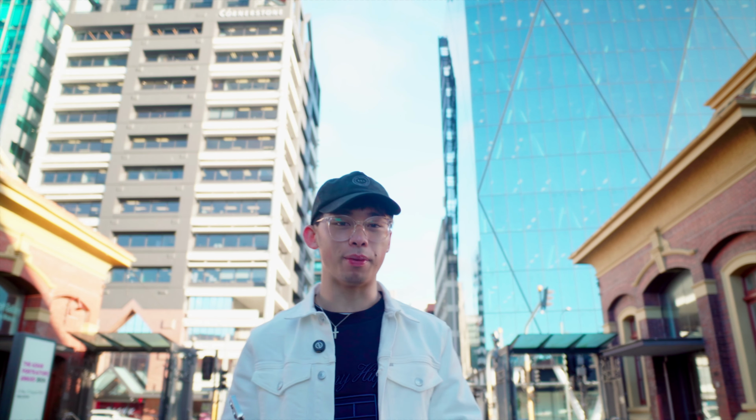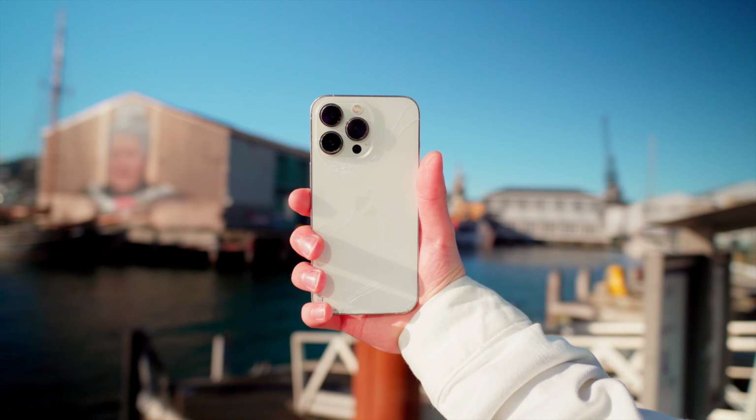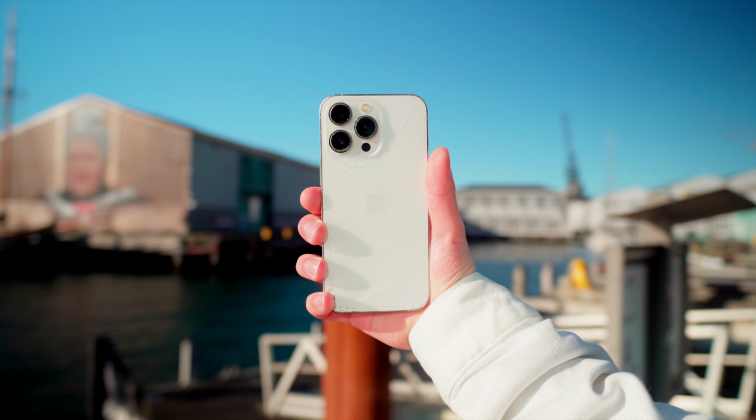Alright, so let's quickly talk about why the iPhone 13 Pro in 2024. When the iPhone 13 Pro released back in 2021, I thought it was one of the most balanced and advanced iPhones that was released of all time. In fact, I think the iPhone 13 Pro was pretty much peak iPhone when it came out. And even today, I still think that this is one of the best iPhones that Apple's ever released.